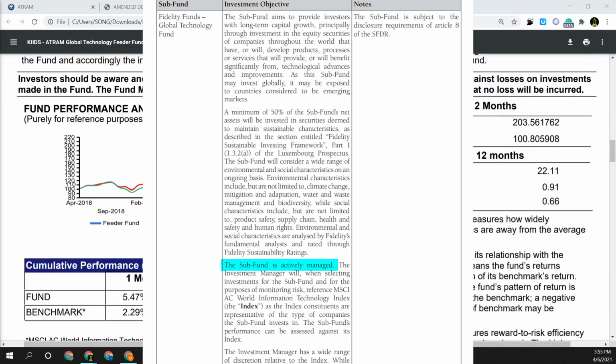And looking at the investment objective of the prospectus, it mentions a minimum 50% of the sub-fund's net assets will be invested in securities deemed to maintain sustainable characteristics such as environmental and social characteristics on an ongoing basis. So this includes but is not limited to climate change, water and waste management, product safety, supply chain, health and safety, and human rights. Basically, ESG or environmental, social, and corporate governance. A lot of companies, including investment firms, are including ESG in their investment strategy these days. So Fidelity Fund has declared the same, where they are adopting ESG investment within the fund.